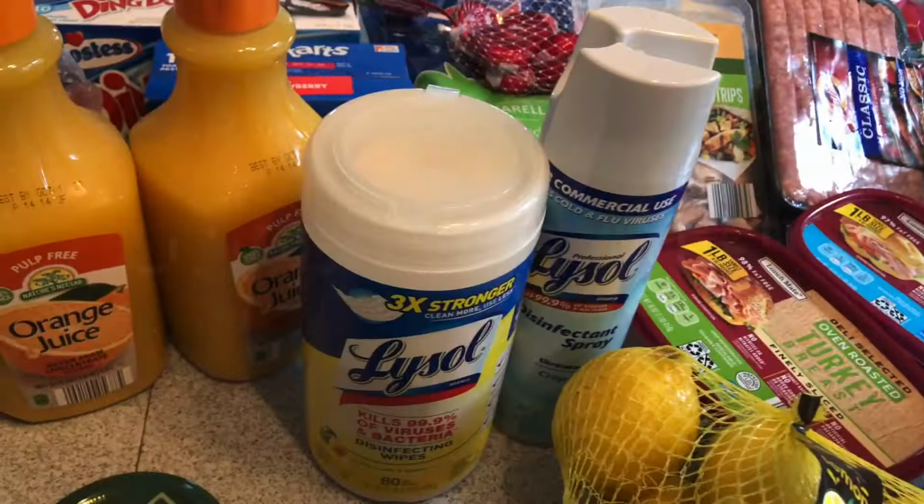I stuck this Jell-O over here with fruit. This is a mixed fruit with black cherry. In my last haul, somebody asked me how that tasted. This is really good. Nice little quick dessert. Even if you want to put some whipped cream on top of it, really, really good. Fancy it up. Oh, here's some kiwi also.